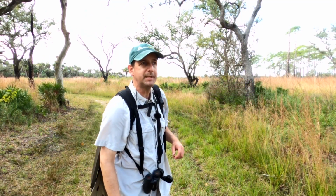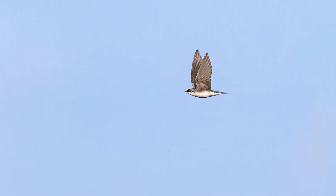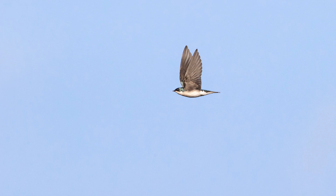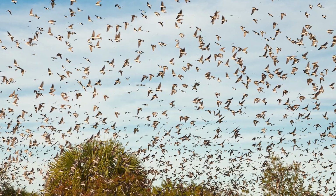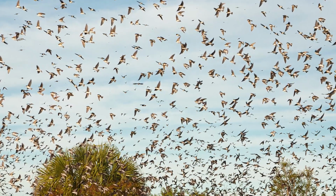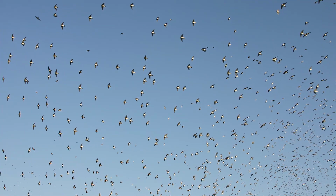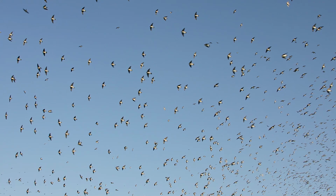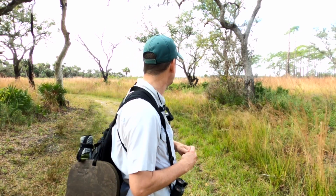Okay, another new species. Have a handful of tree swallows flying low over the grass over here. Again, that's another species you'd expect to see here in the winter. Tree swallows winter in Florida in quite large numbers. In fact, some years, in certain areas, you can see these just absolutely enormous flocks of tree swallows. So definitely a swallow species you could expect to see here in the winter would be tree swallow.